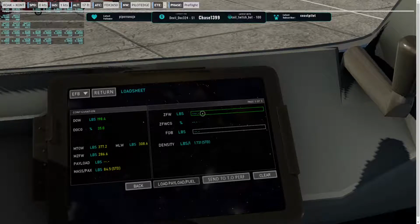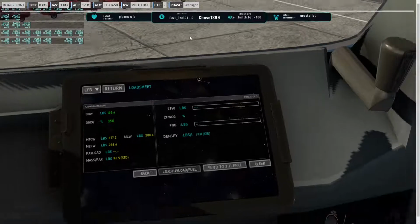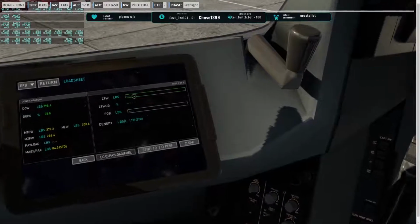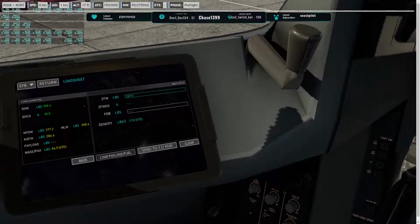Alrighty, so we're doing 269. Actually, let me triple check that. I believe that is correct. Yeah, that's correct. All right. 269 and fuel 25 even. Load.